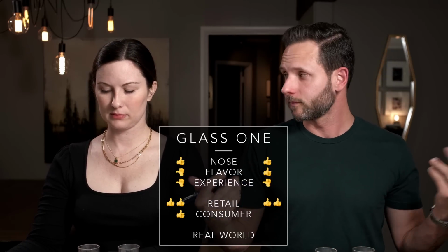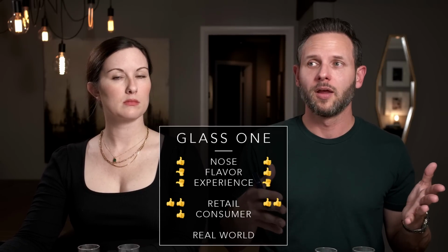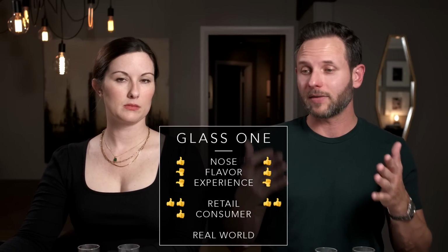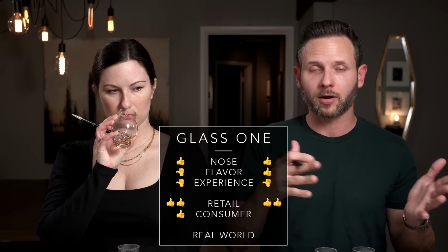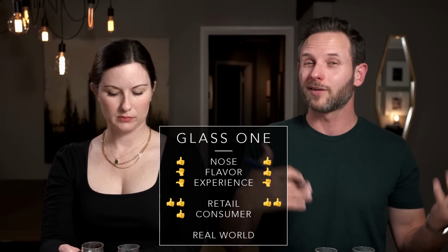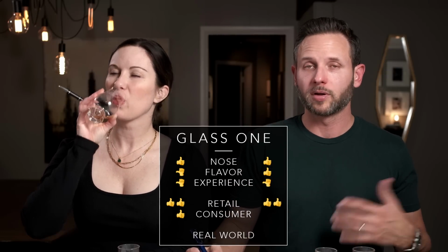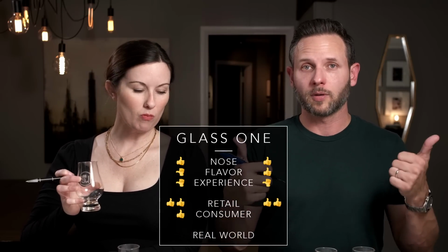For me, Evan Williams is going to get 2 thumbs up on retail score for the same reasons. $30 for an 8-year Kentucky bourbon, single barrel. We have 2 different bottles of this. I can't remember which one is in our blind pool for this matchup, but one is a little bit more fruity sweet. I think that's this one. And then we have one that's a little bit more oak heavy, which might have been the better comparison to Eagle Rare, which is a 10-year bourbon with a little bit more of an oak influence. But nonetheless, that's the bottle that we used. So to me, 2 thumbs up on retail.